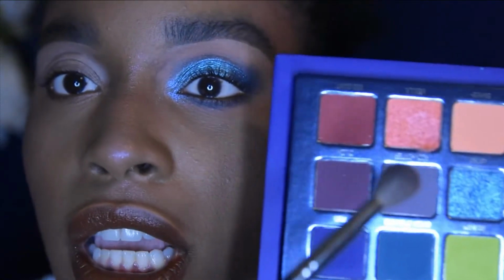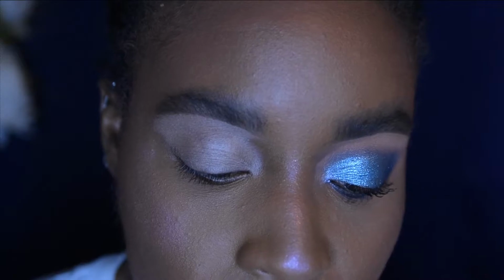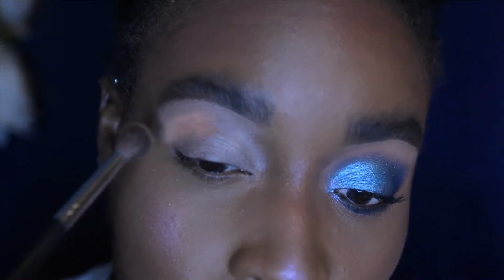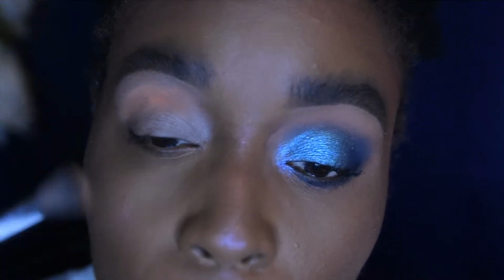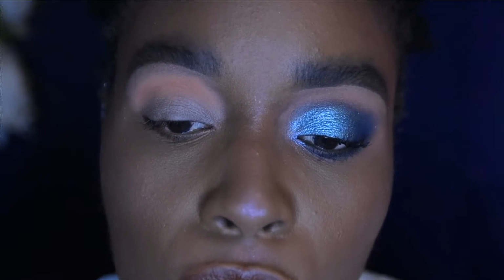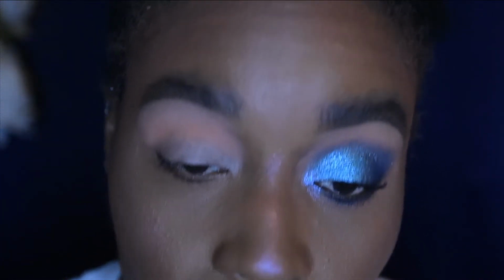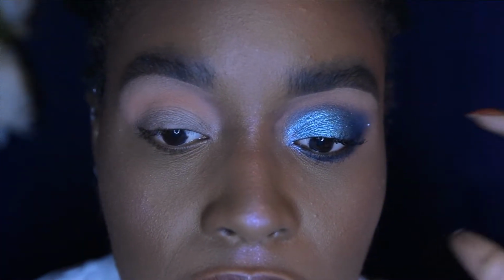Alrighty guys, so I am here to bring you the next look, and we're gonna go right back into that same crease shade, which is Samus. So I'm gonna go right into her, and I'm using a Morphe M535, and I'm using this brush because it has a flat but kind of fluffy head, so it's easy for me to really pack shadow, and I'm really just focusing on packing this shadow into my crease. I'm really trying to get some more thoughts when it comes to this shadow in particular, which is why I'm using it so often. So just bear with me. So I packed her on really nice and vibrant.